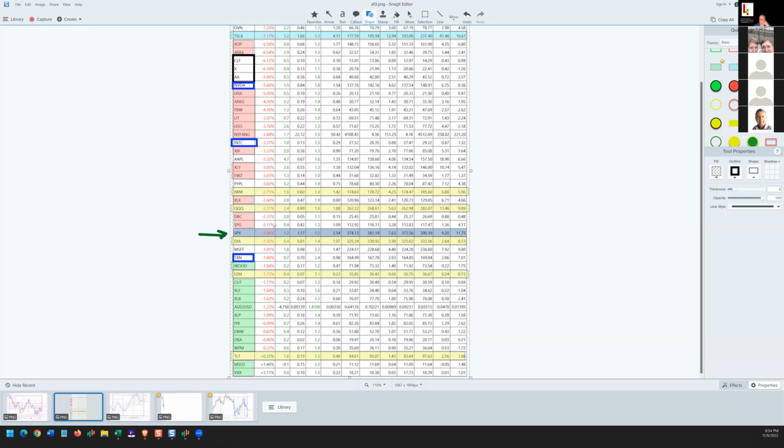S&P minus 2% today. Let's look at the indexes, I should say. Treasuries were better at 0.33. Emerging markets were slightly less worse at minus 1.7. Diamonds slightly less worse at minus 1.9. Tech minus 2.3. The Russell minus 2.75.